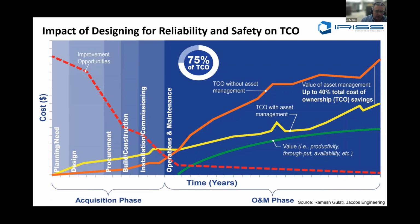But the whole point of this slide is showing that you can have almost a 40% reduction in total cost of ownership. So if you're operating a huge power plant or something like that, that could be an amazing amount of savings. But as you can see on the green line, as your asset management increases, so does your productivity, your throughput, and availability of the equipment.